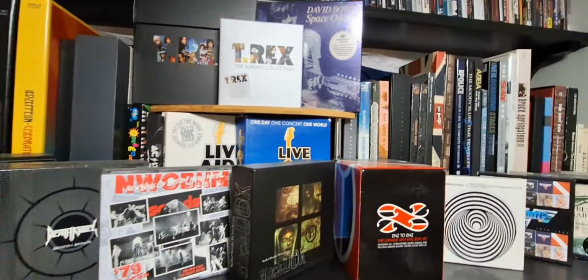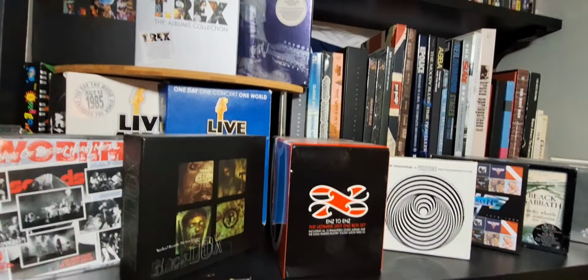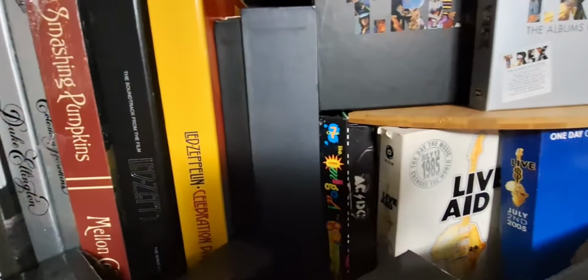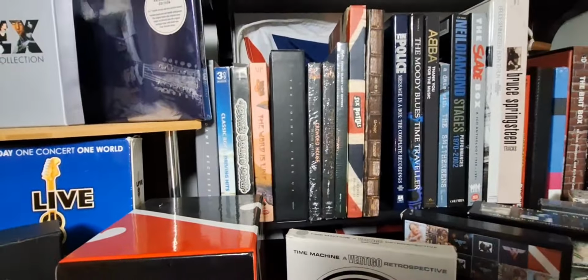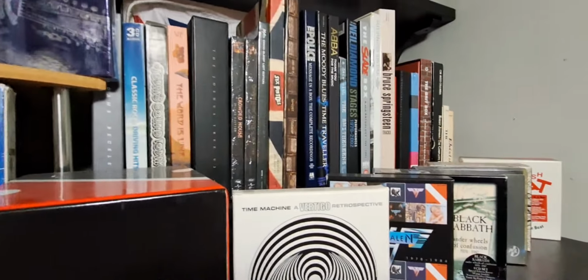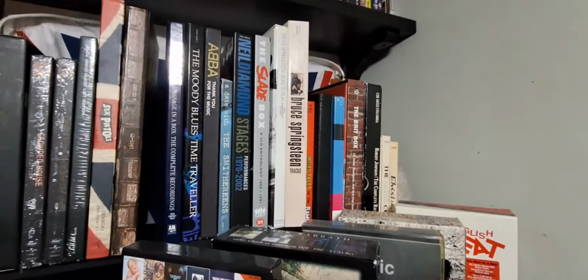DVD box sets for Live Aid 1 and then that other Live Aid they did. Some more CD box sets over here. These are all CD box sets here. See, you've got some U2, some Crowded House, some Sex Pistols, Genesis, Police. You can see the rest yourself.